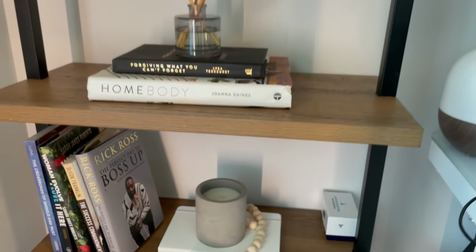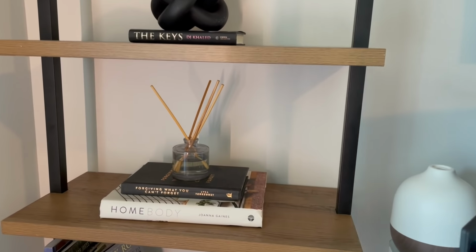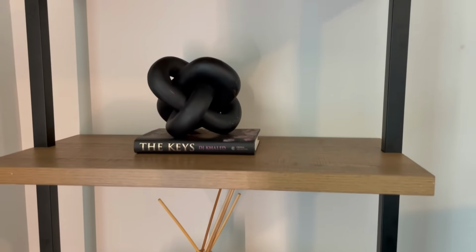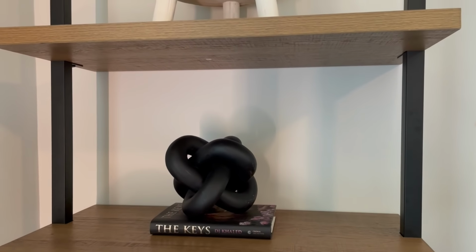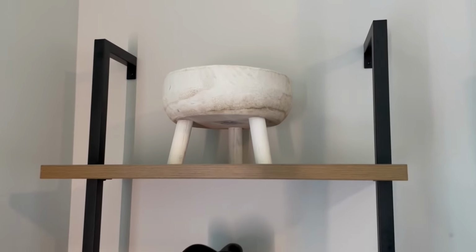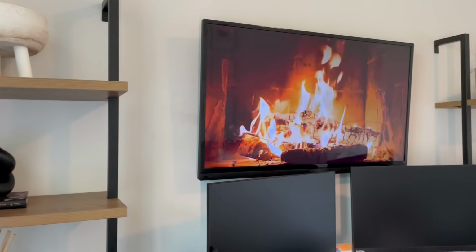But on the shelf, I just have some books that we're reading and just a few different decor pieces, which are from Home Goods. So this little oil diffuser is actually Hearth and Hand from Target. This little knot is from Home Goods. And then this pedestal bowl here is from Ross. So super great decor for a very decent price. Y'all know I love a good deal.